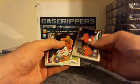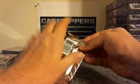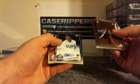Springer rookie, Altuve. Strasburg refractor. I don't even know why I said Altuve. He's not even close to being a rookie. Guerrero rookie. Any Romero base auto for the Rays.